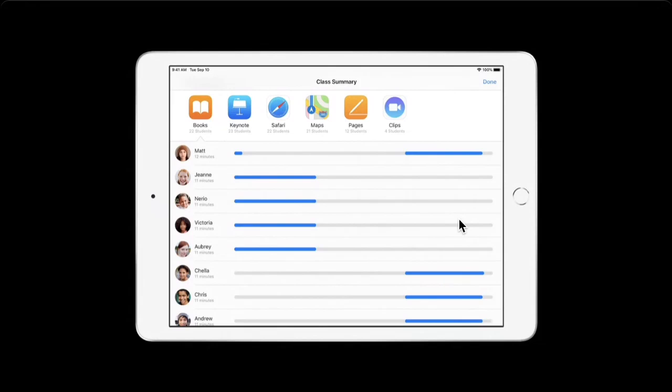It also could be used if a student is off task, right? We all know that sometimes students might do a Google search or be on an app they're not supposed to, or write something inappropriate. The teacher can just screenshot that and be able to have documentation of that event. Unfortunately, sometimes those things happen. We all know that as teachers. The ability with Classroom to monitor and stay on top of what's happening in the classroom is just an absolute game changer with iPad.